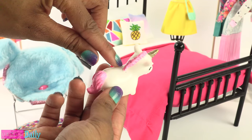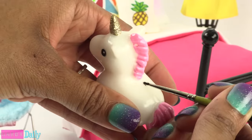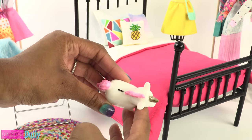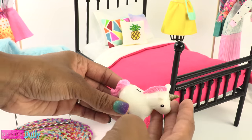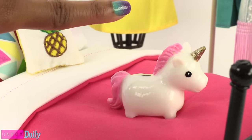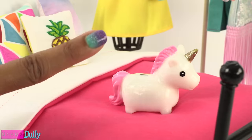If we paint a little black line on the back, then it could be a piggy bank or a unicorn bank. You know what I mean. And it has this shiny look to it, like it's porcelain. Yeah, easiest piggy unicorn bank ever.